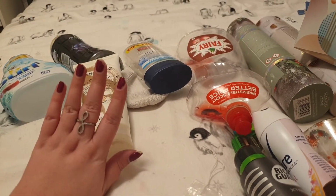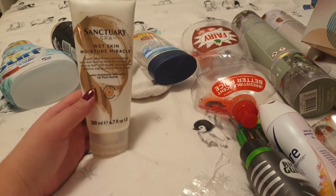Please excuse my nail varnish. I know it's absolutely disgusting. I need to do it.